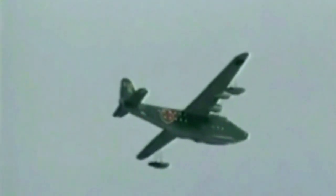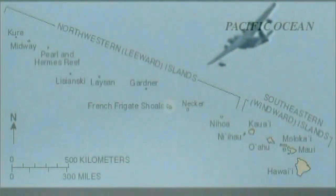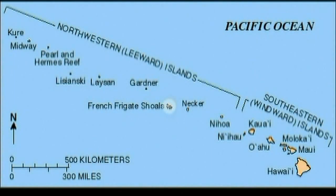Operation K. This was the code name given by the Japanese to a mission, where a long-range Emily H-8 flying boat was flown from either Wake Island or the Marshall Islands to French Frigate Shoals. There it would meet up with replenishment submarines and overfly Hawaii to either bomb or do reconnaissance. French Frigate Shoals is an atoll. It lies midway between Hawaii to the southeast and Midway to the northwest.